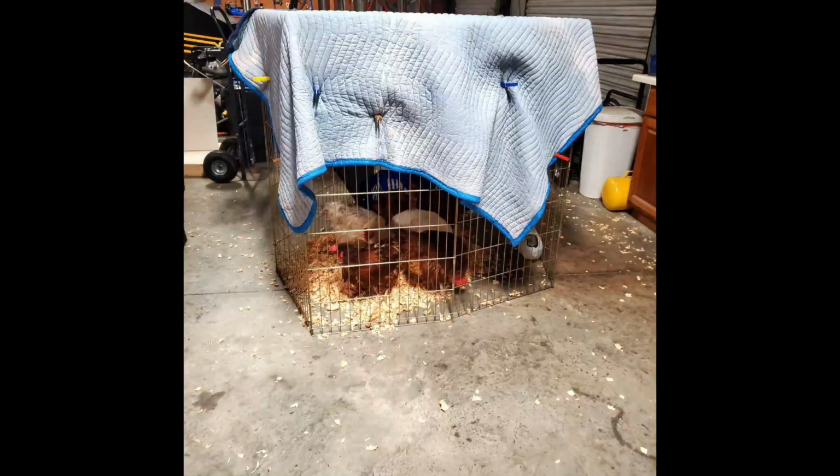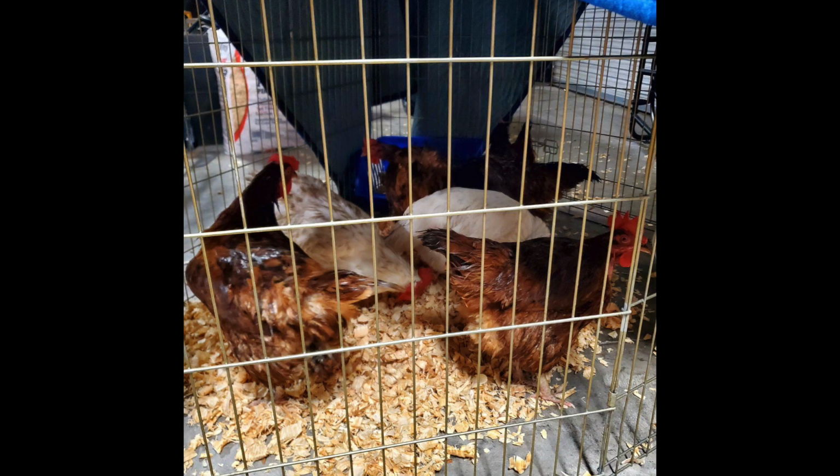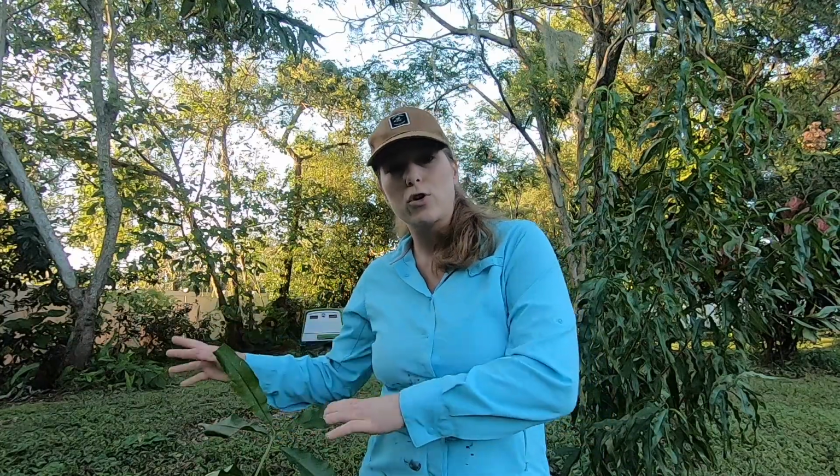Some people will move their chickens indoors, which I have done in the past in my garage. I just wasn't able to do it this time. My neighbors were kind enough this go around to allow me to put my chickens in their workshop, which worked great. Not everybody has that ability, the means or the space to do that. So you really have to have your game plan as far as what you're going to do to secure the coop and so forth if you're keeping them outdoors.